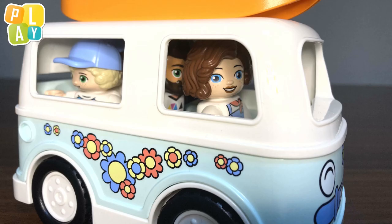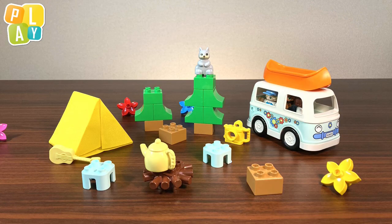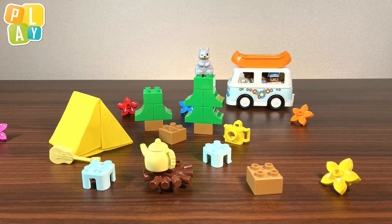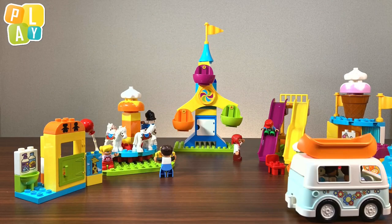Back at the campsite, it's morning, and there's no time to lose. Everyone is in the camper van and ready to head to the fun fair. Yay! Let's go! And here we are.